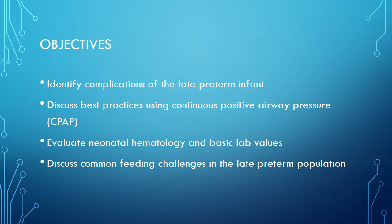Objectives for this PowerPoint: the healthcare professional is able to self-report at least 3 potential complications of the late preterm infant. Healthcare professionals are knowledgeable about best practices for managing the use of continuous positive airway pressure, or CPAP. Healthcare professionals are able to evaluate basic neonatal hematology and lab values, and healthcare professionals are able to identify feeding challenges in the late preterm population.